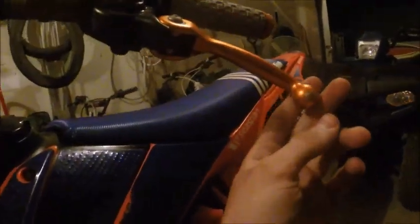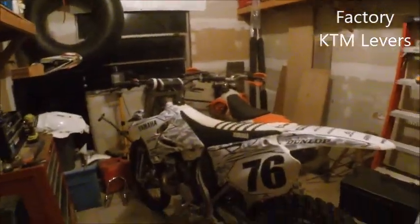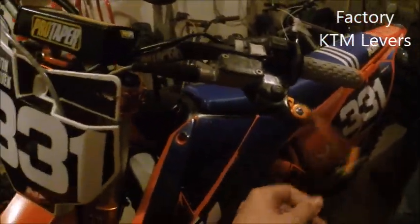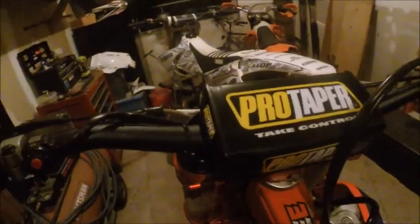Oh, and I don't know what type of levers these are, but these are unbreakable levers, kind of like on the two-stroke over there. So these are pretty cool. I think these are the Carmichael bend bars. I think I'm gonna keep these on. These are actually pretty sweet. Kind of digging them. Pretty sweet, starts right up, and couldn't be any happier with what I got.